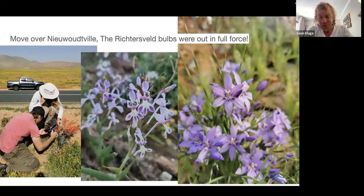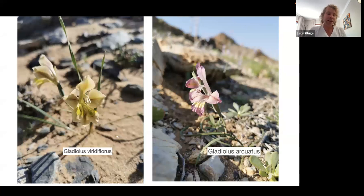And then Nieuwoudtville, which is the bulb kingdom of the world. But this spring, I think the Richtersveld did just as well when it came to flowers. And just on the way there, we saw a lot of bulbs erupting out of the dry earth. Even gladiolas. If you are big into gladiolas or Iridaceae, you'll have a field day in the Richtersveld. Although they're very small, they're just as spectacular. This is Gladiolus viridiflorus and Gladiolus arcuatus.